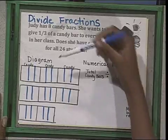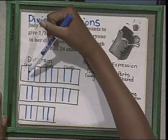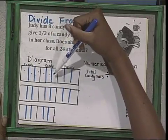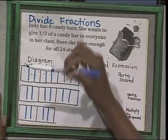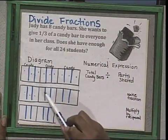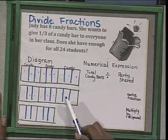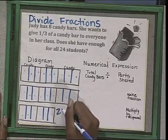We already have our diagram divided into 3 pieces, so now we can count. 1, 2, 3, 4, 5, 6, 7, 8, 9, 10, 11, 12, 13, 14, 15, 16, 17, 18, 19, 20, 21, 22, 23, 24. So we have 24 pieces.